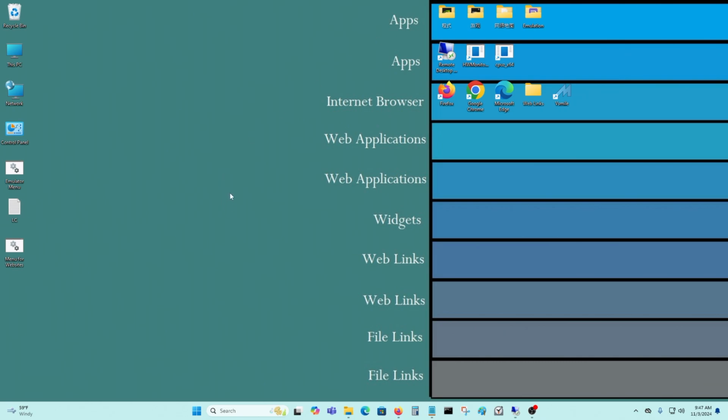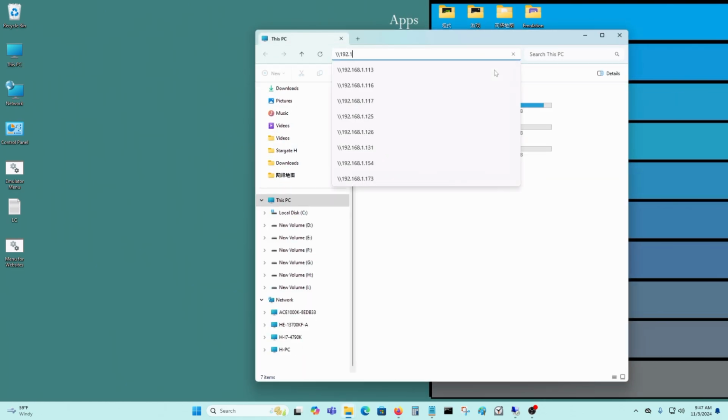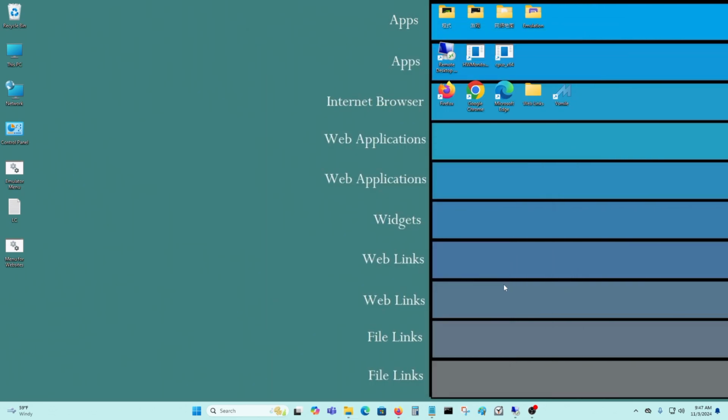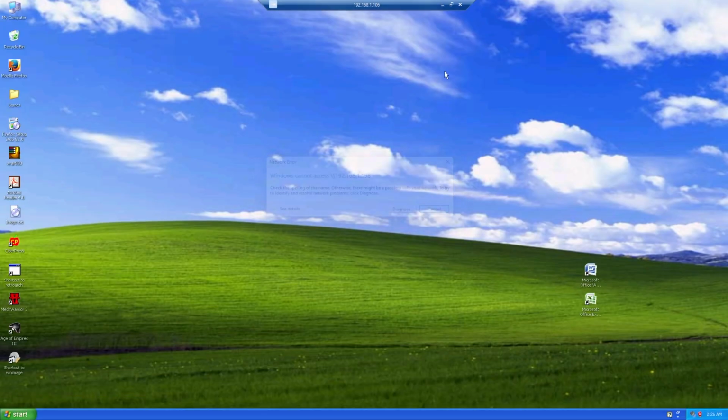However, when I tried to do this on Windows 11, for some reason, I can't connect to that Windows XP computer here. It doesn't enable me to do this in Windows 11, but it enables me to do this in Windows 10, which is kind of odd in a way. I'm not able to connect to this, so that's what I'm showing you.